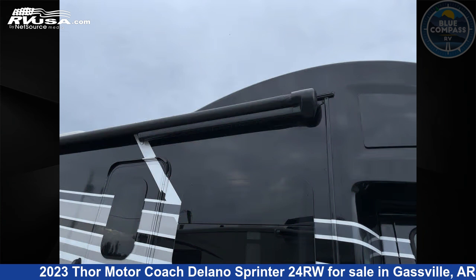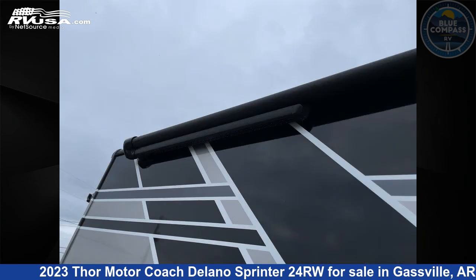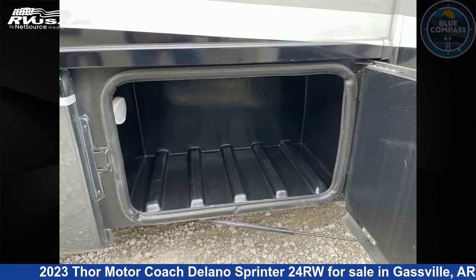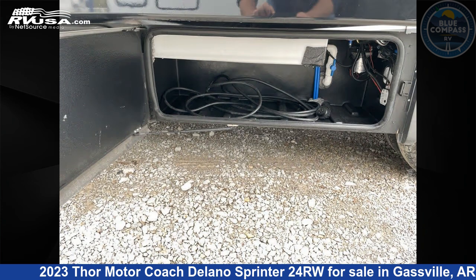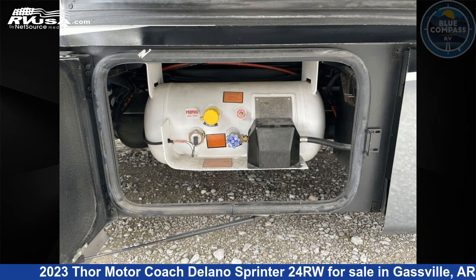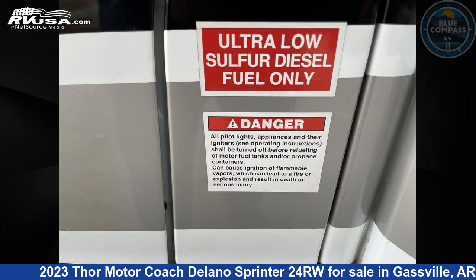This used Thor motor coach is 25 feet 0 inches in length and features sleeps 5, slide-out, and 30 gallons fresh water capacity. The floor plan layout of this Class C features bunk over cab, rear bedroom. This 2023 Thor motor coach Delano Sprinter 24RW is built on a Mercedes-Benz Sprinter chassis.